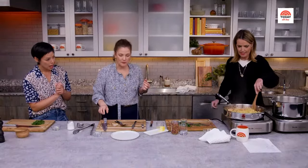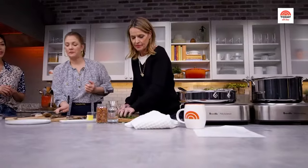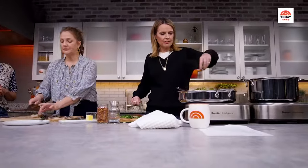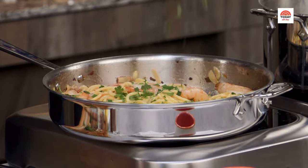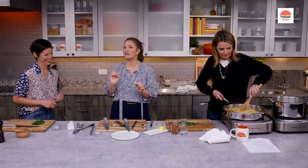Savannah, you're going to kill the heat. Done. And then you're gonna garnish with your chopped parsley right in the bowl. I don't wanna go crazy. Just a little for color, and then you can give it a toss again with the shrimp. Oh gosh, this looks so good. Perfect.